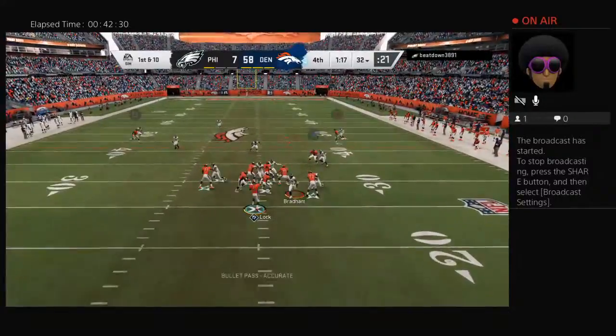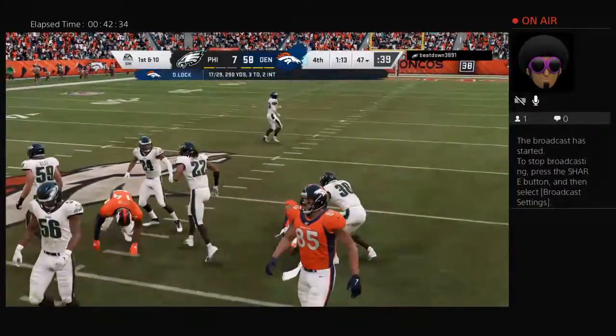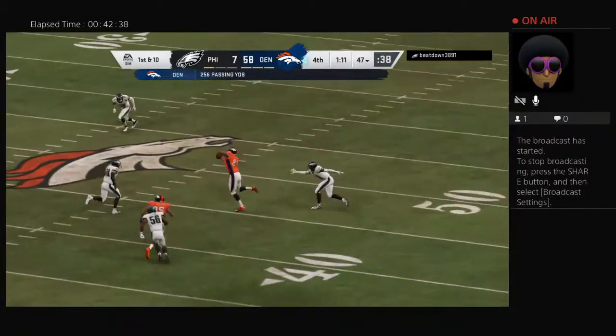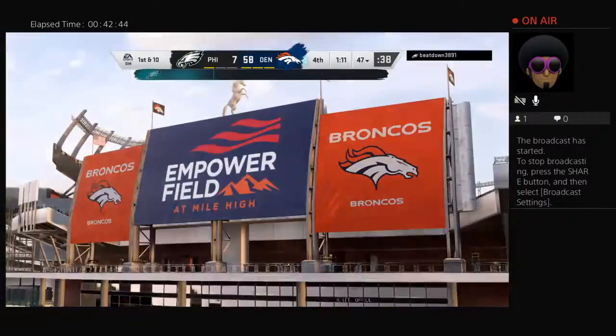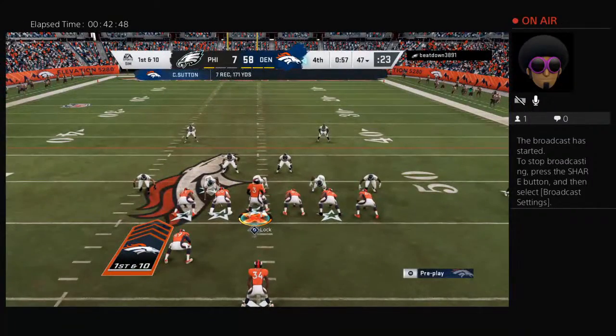On 1st and 10, here's Locke. He'll get this one to Patrick, and able to get this one across the 45 before he's brought down. Denver has the first down. The play going for 15 yards. First and 10 at the 40. Back-to-back good plays have them on the move on 1st down.